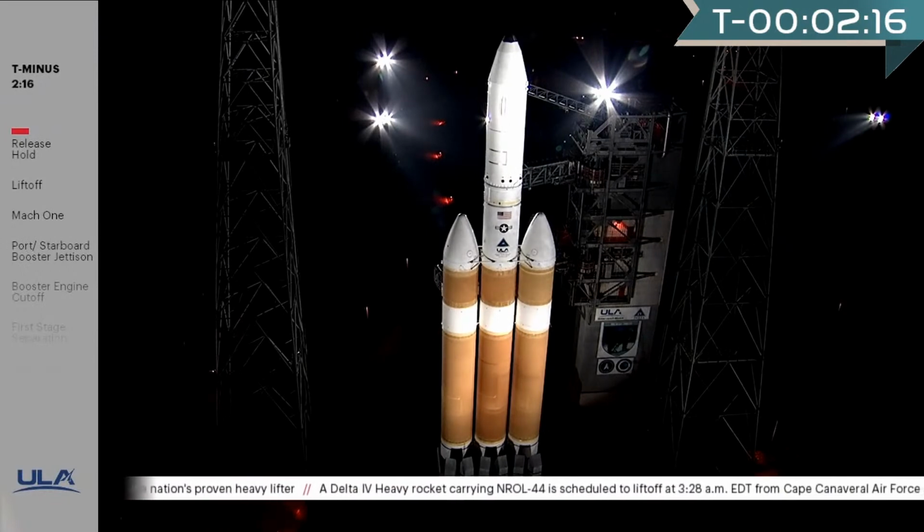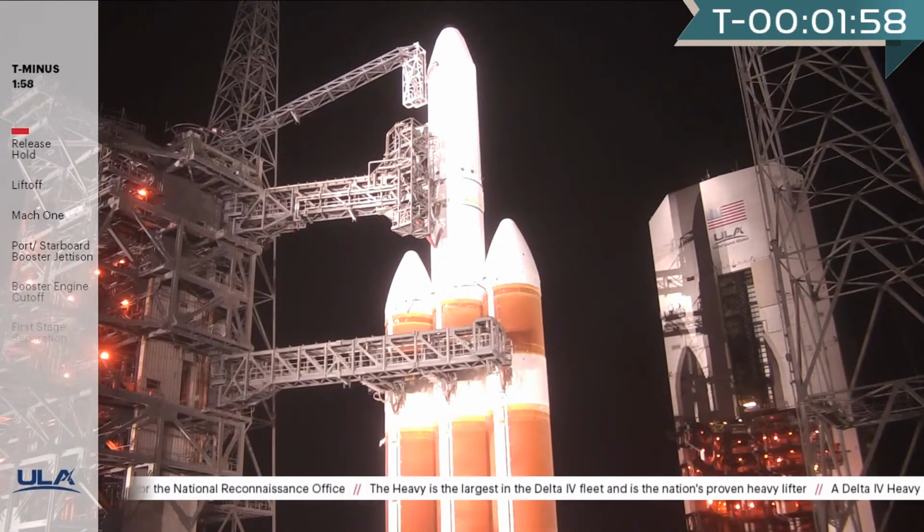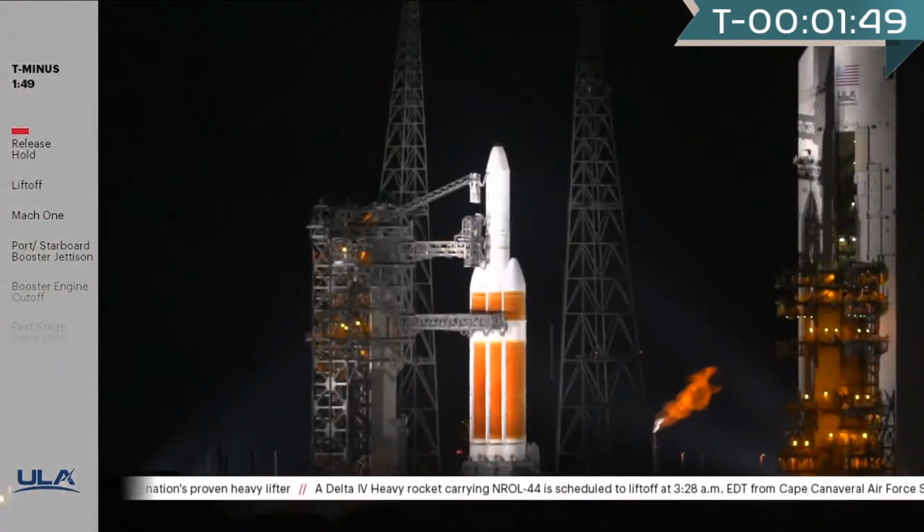It is going to a Geo Transfer Orbit around Earth. Minus 2 minutes. Just hydraulic pressure left. Vehicle internal. 1:55. Launch sequencer start. Vehicle is on internal power, and the ICBC LH2 at flight pressure and flight level.